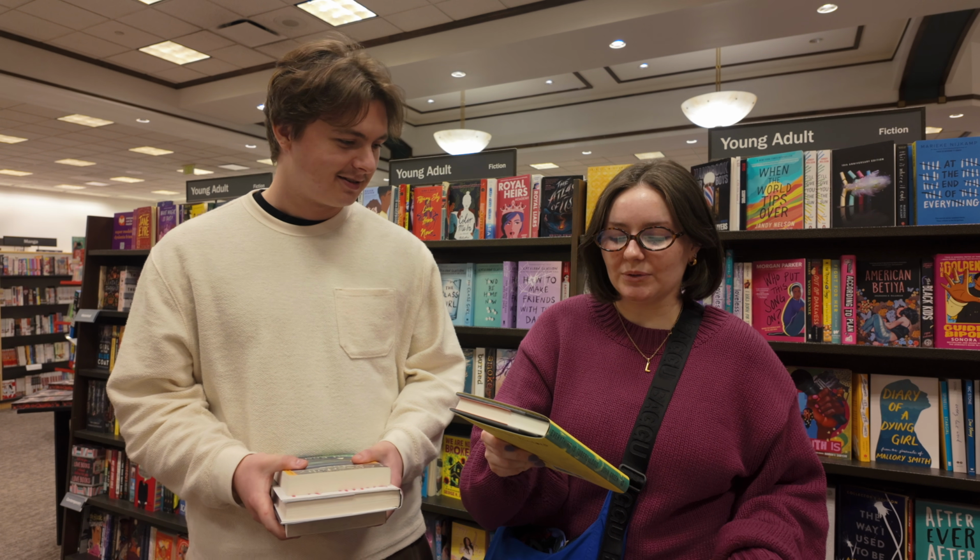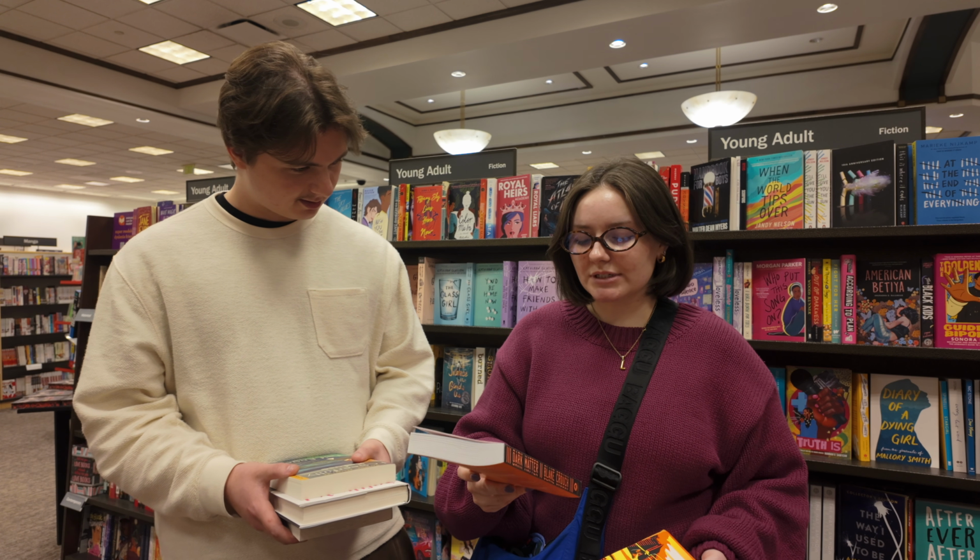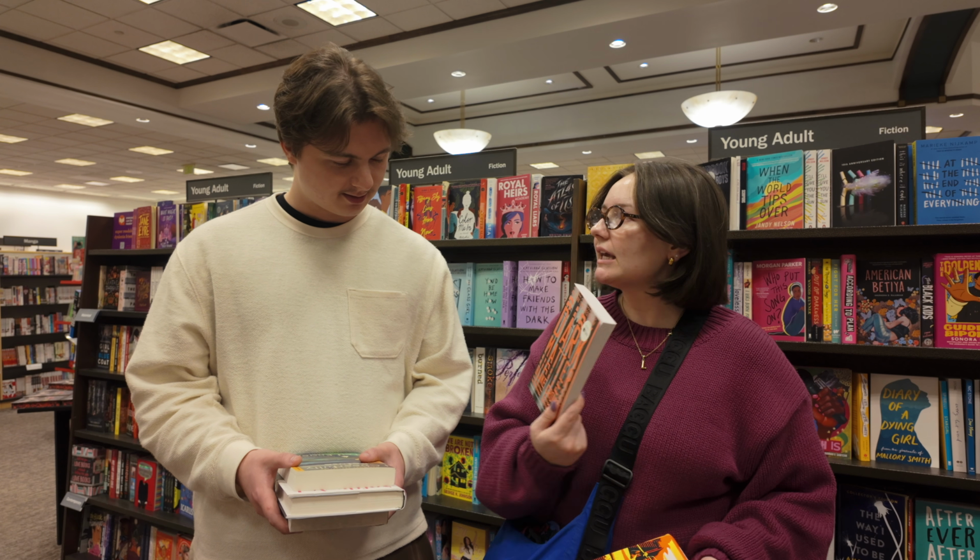Yes, so. And just in general, it's very interesting. And then the last option is Dark Matter by Blake Crouch. I've been interested to read this too. I've seen a few people online read this recently, and it's a sci-fi.